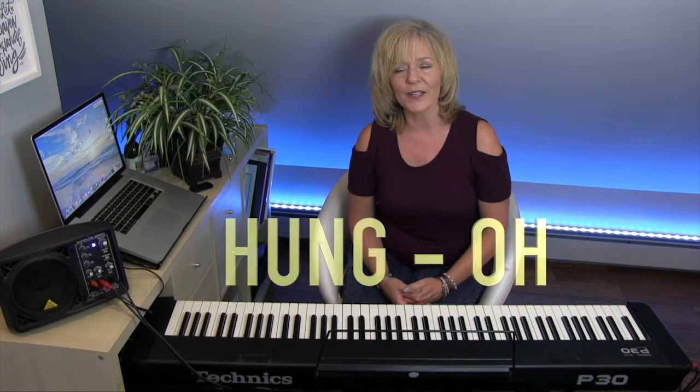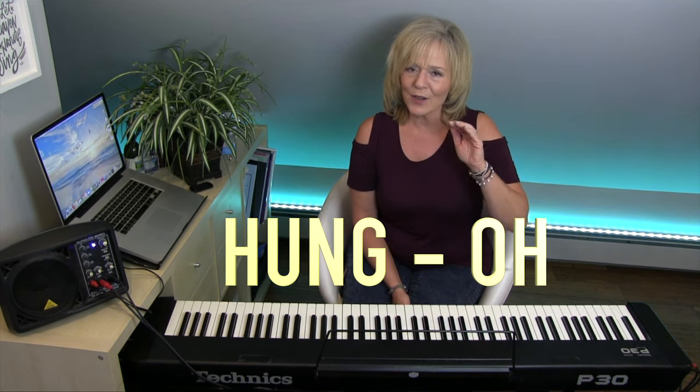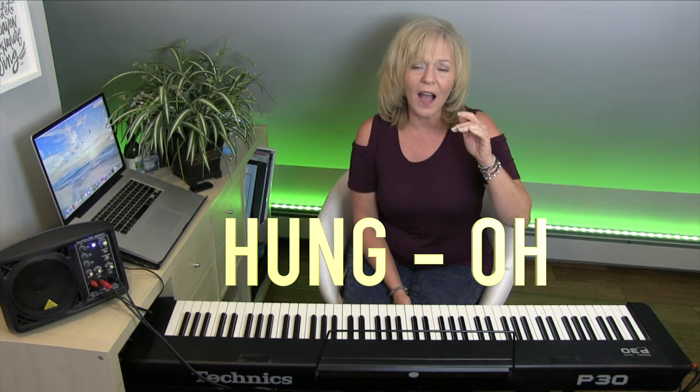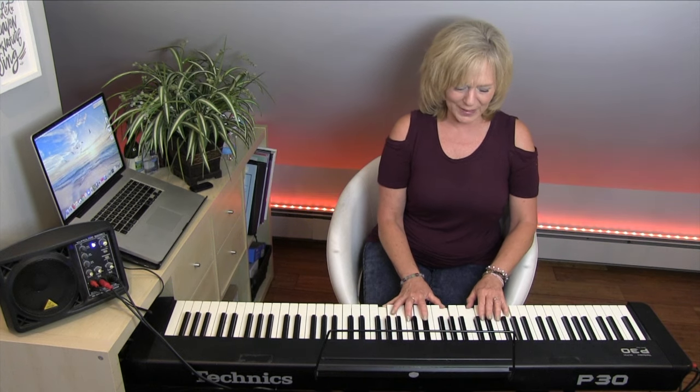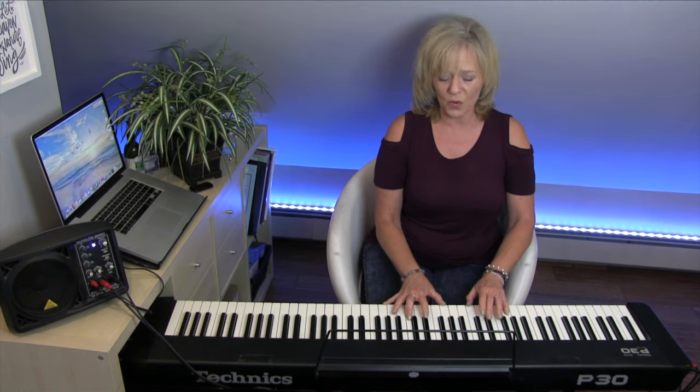Very nice. Now we're going to try Hung O. Hung is a great exercise because it activates that soft palate lift with the NG feeling in the back. Hung, right? That's very important as well. This is very similar, except we're doing Hung instead of Ming. Hung O, Hung O, Hung O. This is one of my favorites. Here we go, guys, gals.